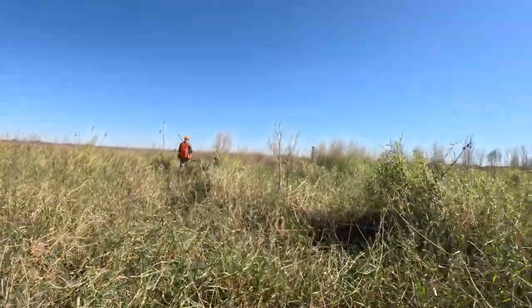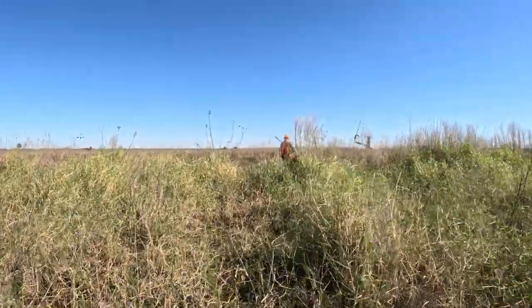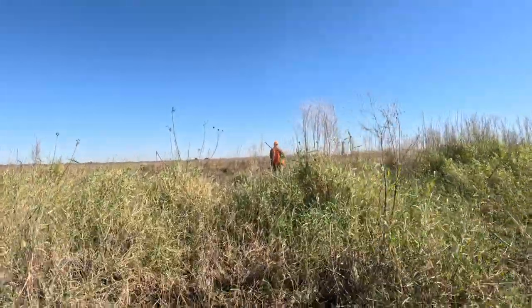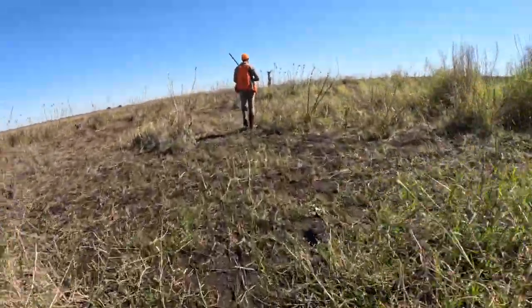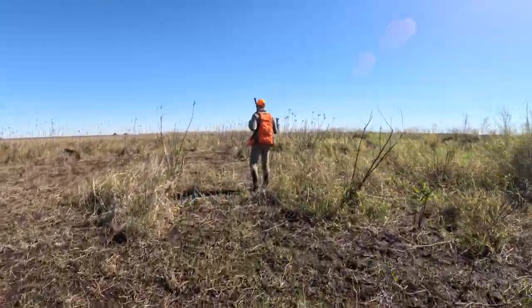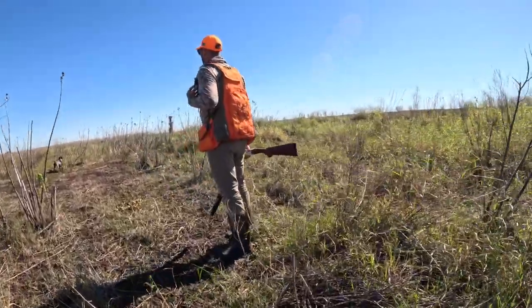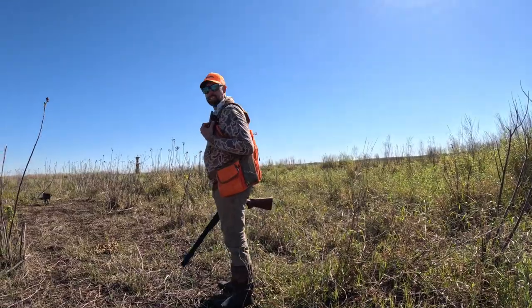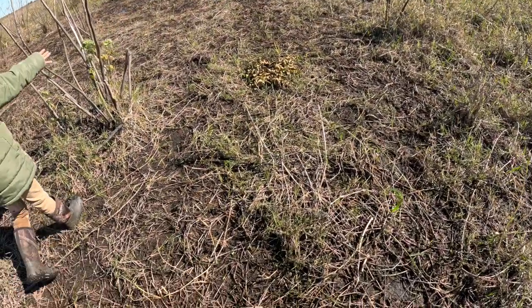Let's see if we get any more birds. Hey Daddy, we need to put the video camera on Remy's collar. Yeah. Let me see that. It's recording.